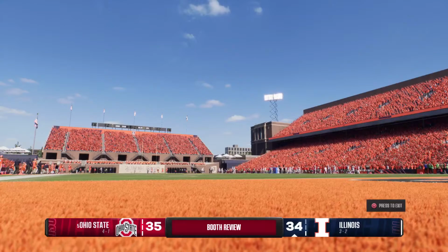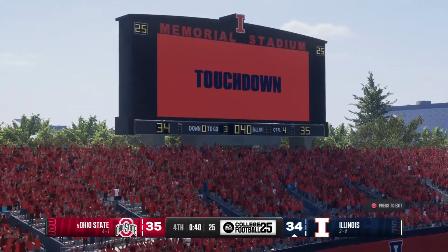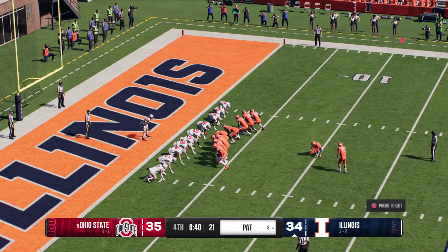And wait just a second. The official's going to take a second look at this one. And they take another look at the play, but the officials on the field were right, and the play will stand.